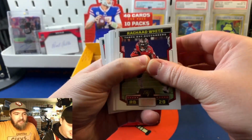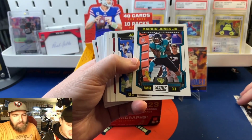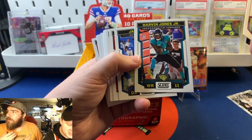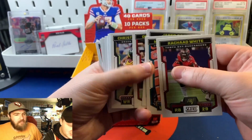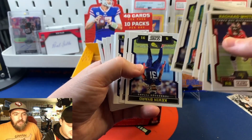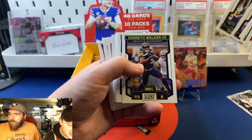And I think you essentially get one parallel per pack. What year is this? This year, 23. Marvin Jones is on the Detroit, right? No, or maybe he did end up back there. I think he's on Detroit. Score's been out for a little bit, so this isn't a brand new release. It still has Rodgers on the Packers. So, yeah.